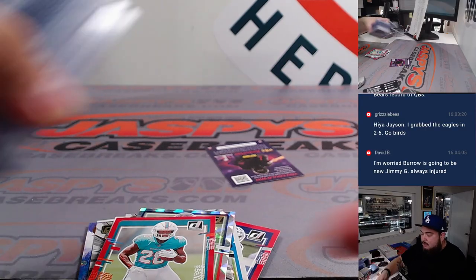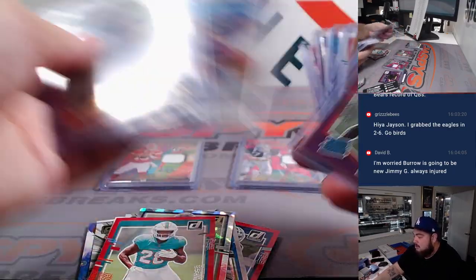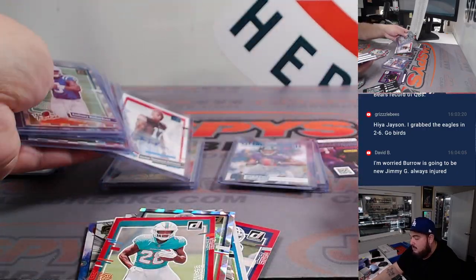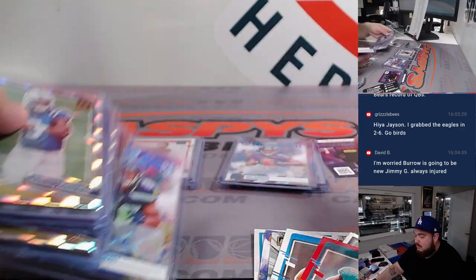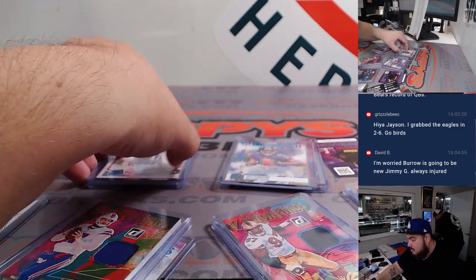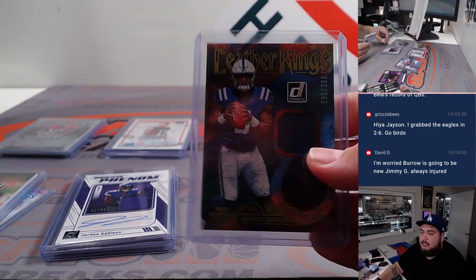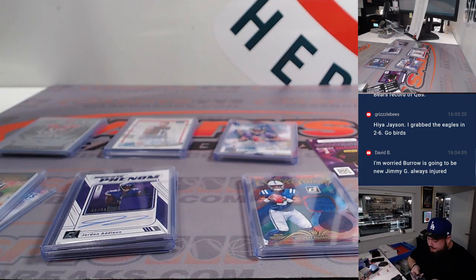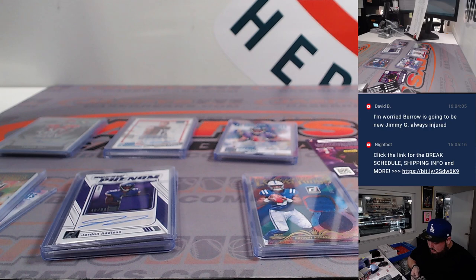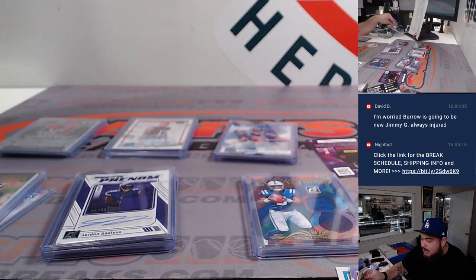Is that all the autographs? I feel like it was, right? Or did we get shorted an auto? I feel like we got shorted an autograph. I'll have to double check again. Alright, that's 1, 2, 3, 4, 5. Yeah, we got shorted an auto. Let me double check I didn't miss anything. Unless I put it in a different stack. Right, I'll double check those base stacks right now that I just put back over there. But it looks like we might have been shorted one auto.